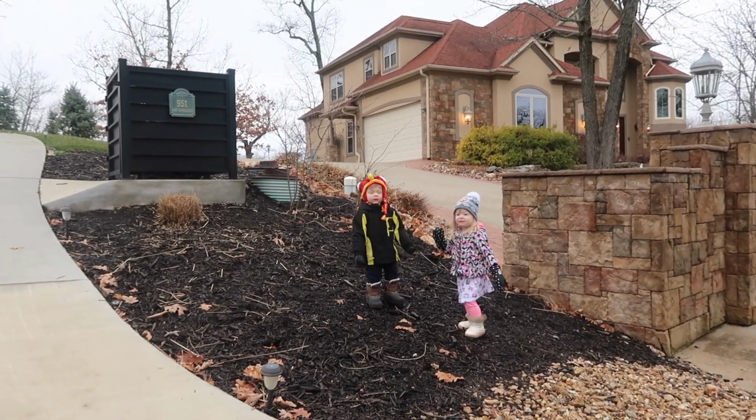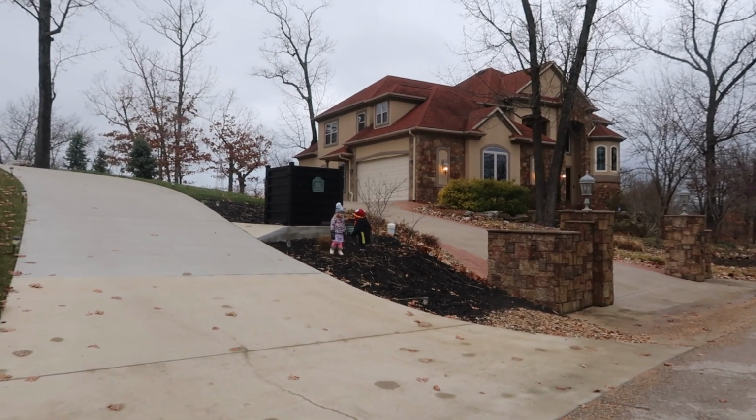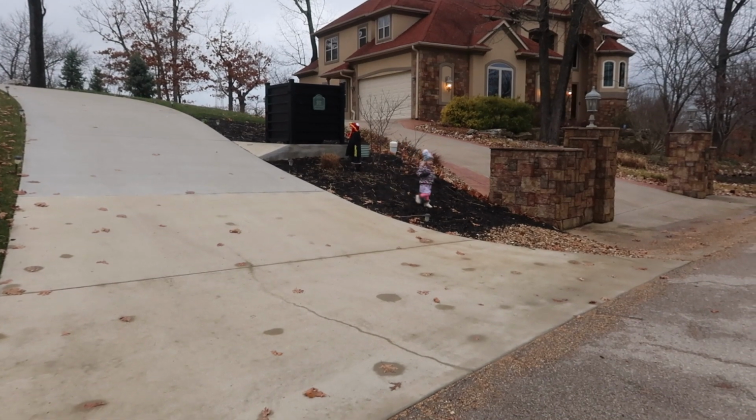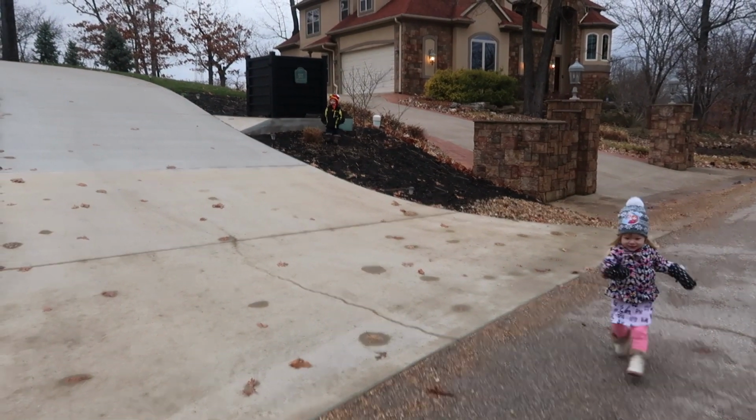Let's go, guys. So we've been out for a walk, and these guys have been playing on this little hill for like 5 minutes. I'm trying to get us home because it's almost dinner time. Bear, let's go, buddy.